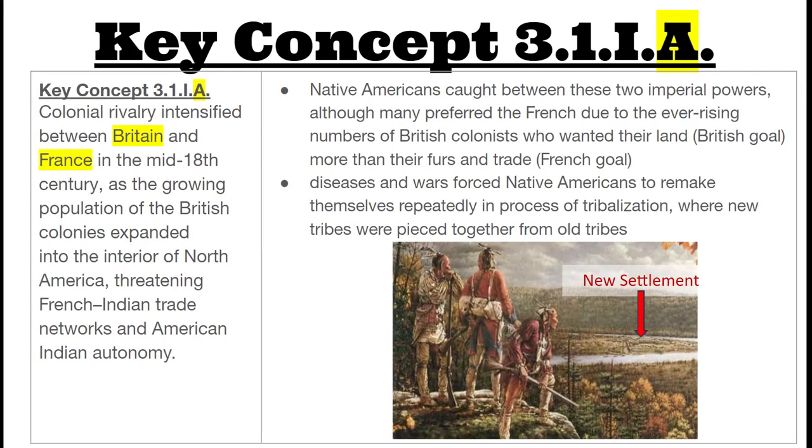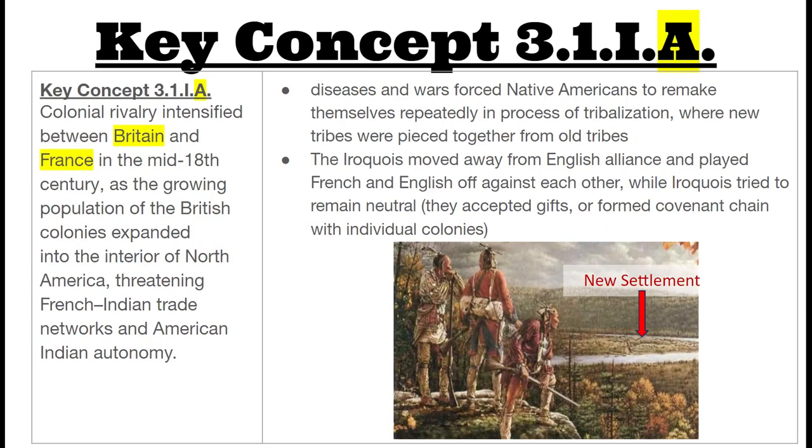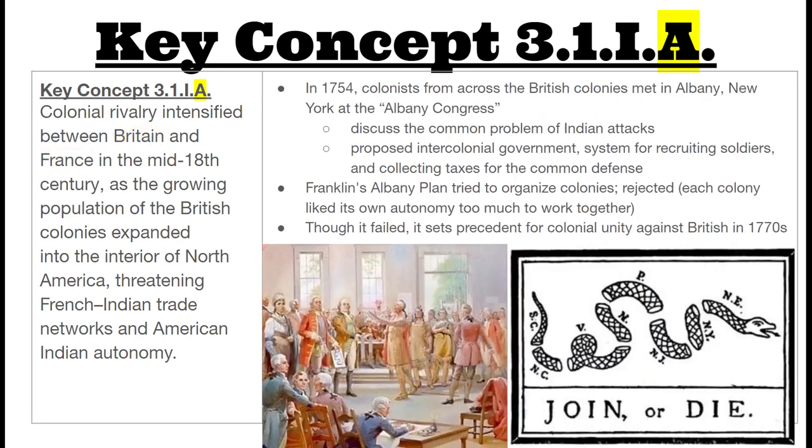Also, diseases and wars forced Native Americans to continually retribalize and regroup to be able to survive. So new tribes are forming. Things are quite unsettled in the Native American world. Iroquois moved away from English alliances and are going to start playing the French and English against each other. While Iroquois tried to remain neutral, they did accept gifts and formed covenant chains with individual colonies.